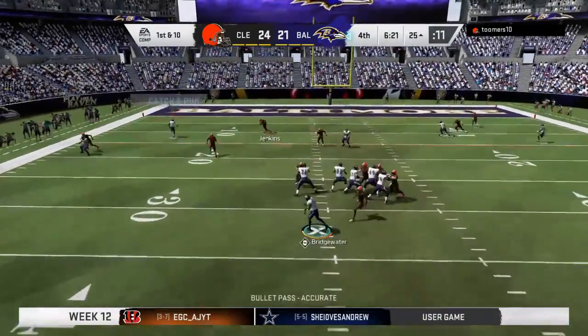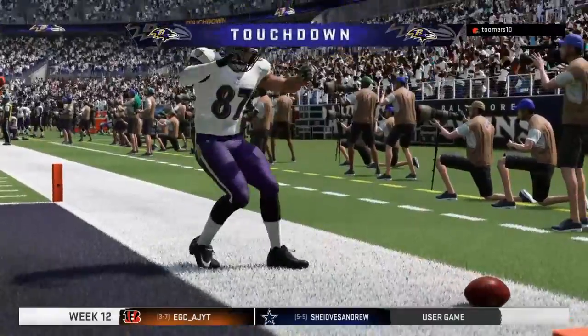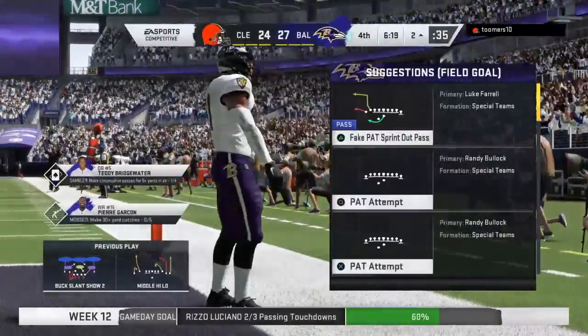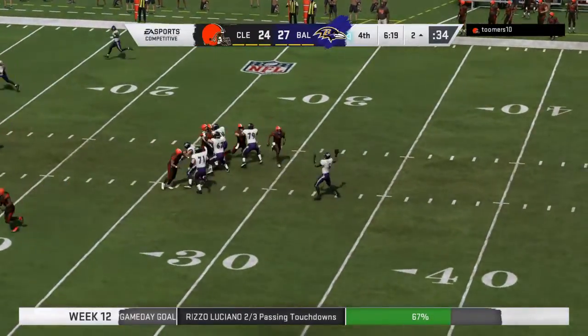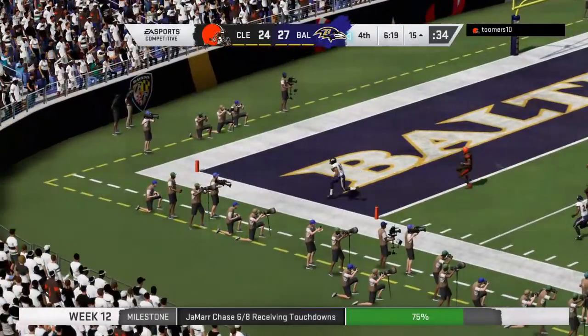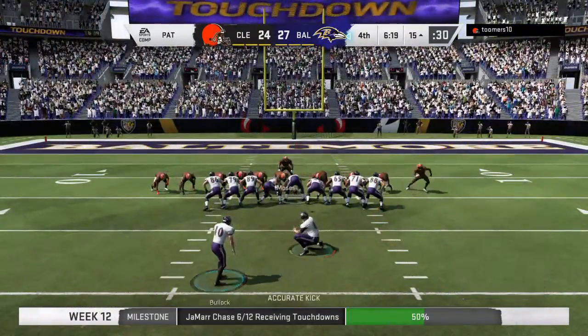On 1st and 10, Bridgewater. Got a man, it's caught for a Ravens touchdown. 25 yards for the touchdown. And the Ravens have taken the lead. So from 3 scores down, these guys have fought all the way back to grab the lead.